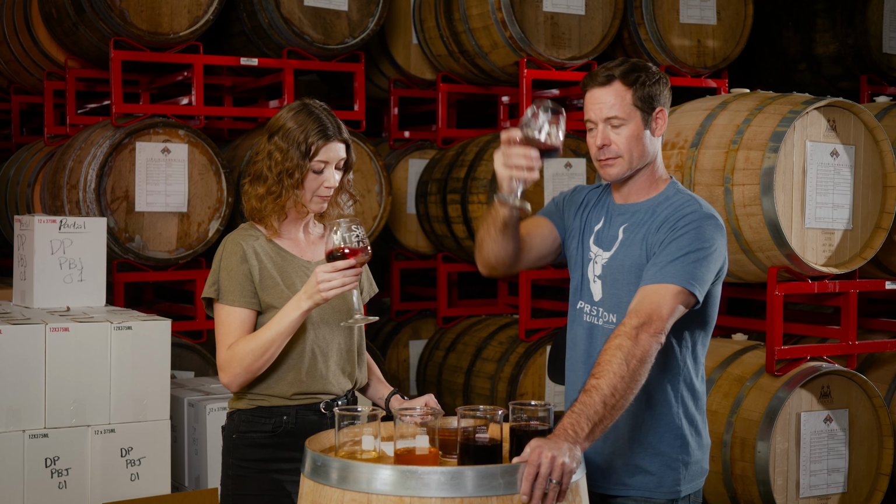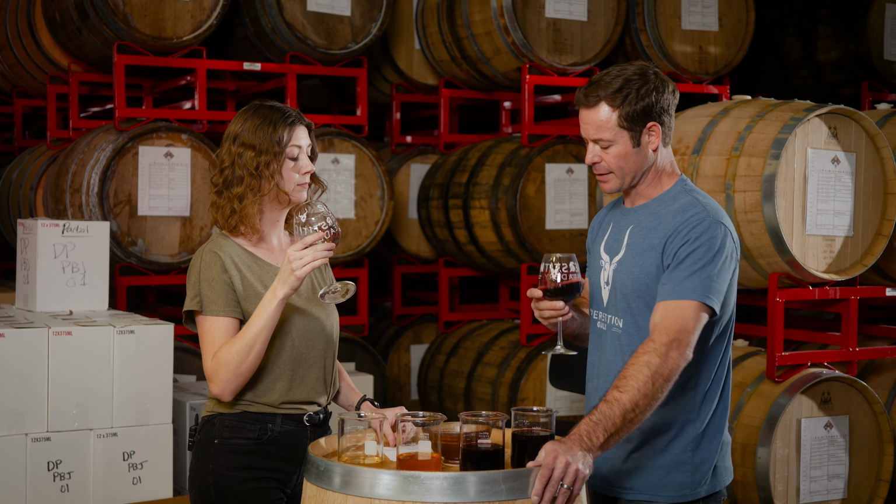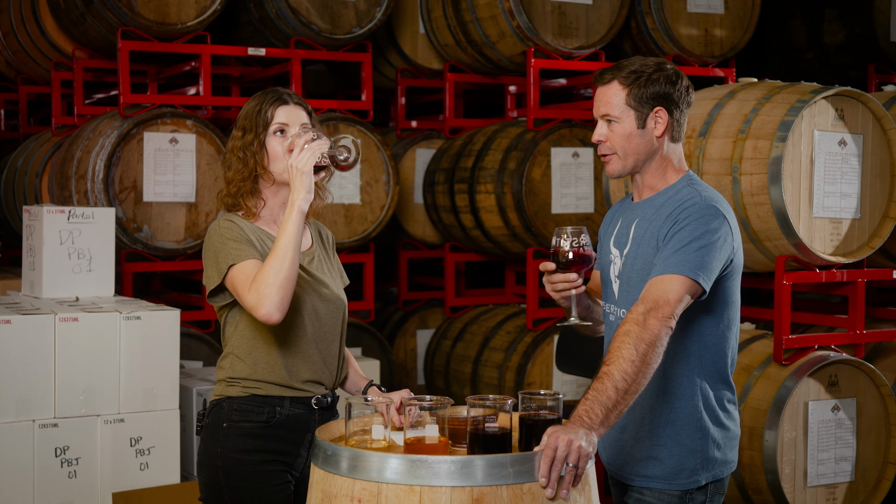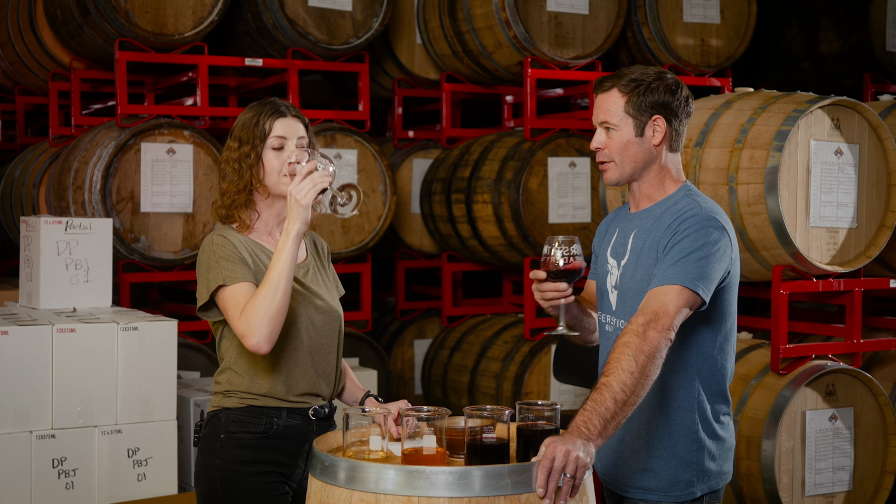Yeah, you can smell the boysenberry right away. And the raspberry. Yeah, so boysenberry is a little bit more like a blueberry. It has a unique flavor to it, but it's not going to be as tart as a raspberry. So the raspberry is going to add a nice tartness to this. And then sweet cherry. It's hard to beat a perfectly sweet cherry.